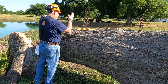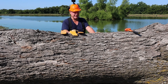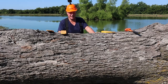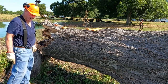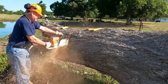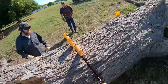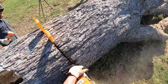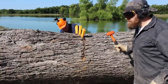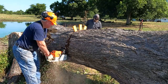Turns out that this got a rotten cord about right here. Maybe a little farther, but I'm gonna start off by cutting it right here. We can always cut it off more later, but right now I'm gonna get it on the ground by cutting it there. Notice as I cut this that my 36 inch long chainsaw won't reach all the way through this log. It lacks about an inch or so.